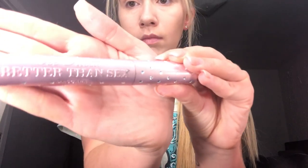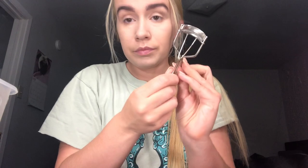And now I'm gonna go in with my mascara. I use the Too Faced Better Than Sex mascara. And this one was so freaking cute because it had diamonds on it. And I'm also gonna use my eyelash curler to curl my lashes. I heat up my eyelash curler with the hair straightener.